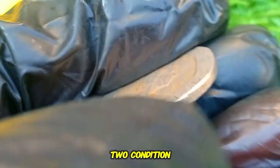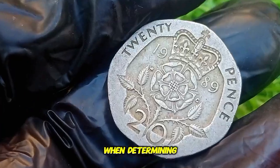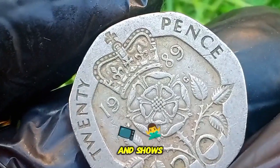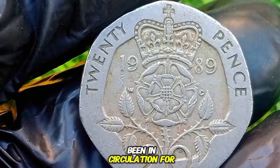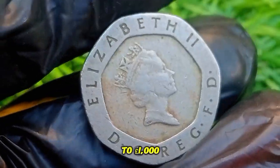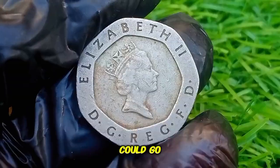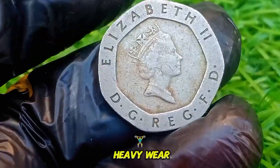2. Condition. As with most collectible coins, the condition of the coin is crucial when determining its value. A coin in mint condition, meaning it has never been circulated and shows no signs of wear or damage, will be worth significantly more than one that has been in circulation for years and shows heavy signs of wear. Coins that are in near-perfect condition could fetch anywhere from £500 to £1,000 at auction, and coins that are in exceptional quality or have been preserved in special packaging could go for even more. However, if the coin has been damaged or shows signs of heavy wear, its value could be considerably lower.